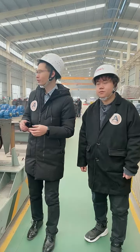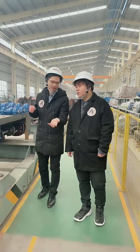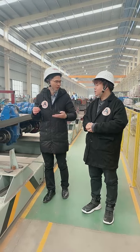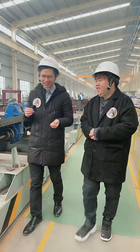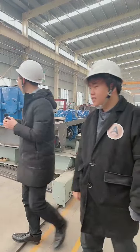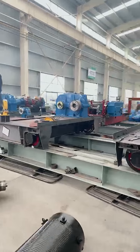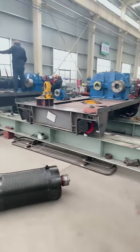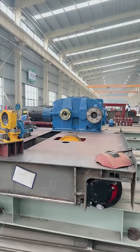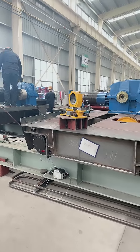Maybe some customers say the appearance is the same, but many details inside you cannot see. After you use it, you will feel it. And we must make sure you get what you paid for. This is the drum and the reducer, and we can see how they assemble it. And this is the limit switch for overload.